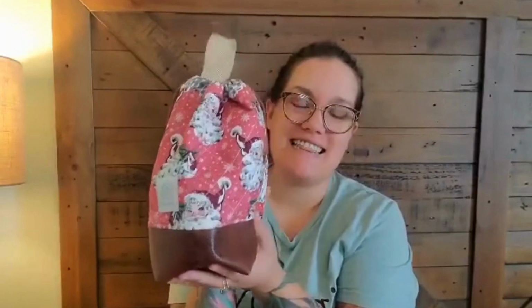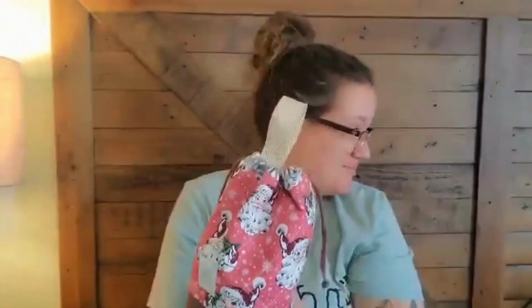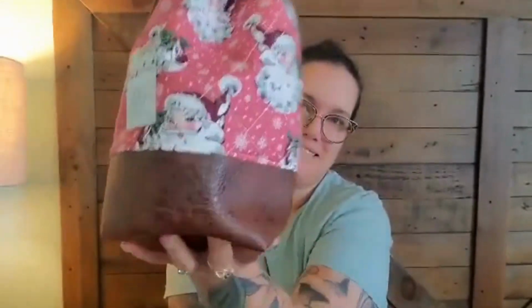But that is the set. There were 5 made. Look at Santa. Yeah, that's Santa Claus. One of them sold, so there are 4 left. And how cute is that? So those are in the shop.